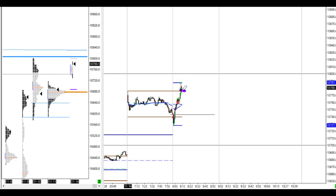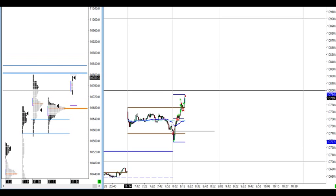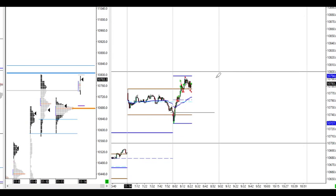I got long here for a potential continuation towards the highs and then a breakout. Scale out the position here. Now it's a key time and level to see if this breakout will happen. Already 60 points into a range, so this can expand another 40 points statistically. So let's see. Stopped out here at this short, got long for a continuation of the trend.